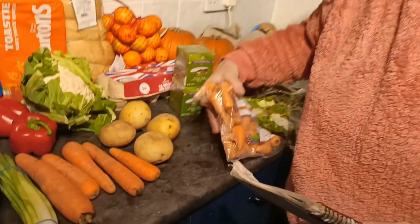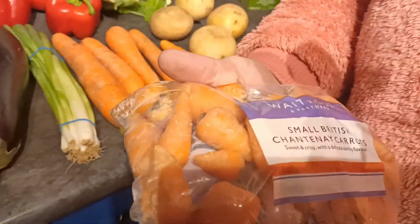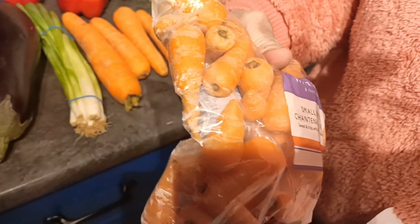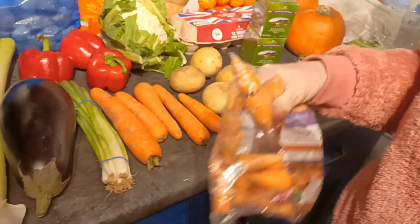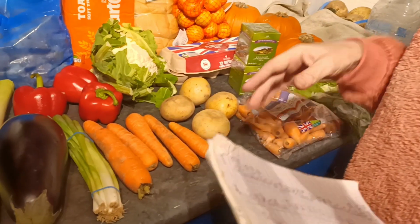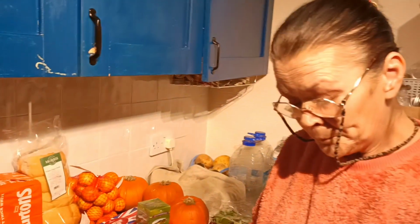Carrots, as I always mention, we roast the carrots and we coat them in honey, these types of small carrots, and we'll thoroughly enjoy them. So they'll be our honey coated roasted carrots. They've cost me 20p and they would have cost me £1.04 in the shops.